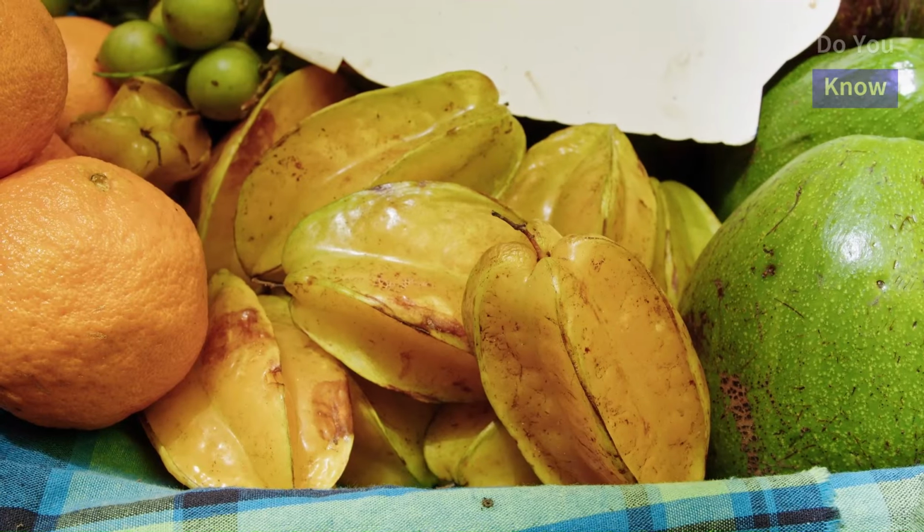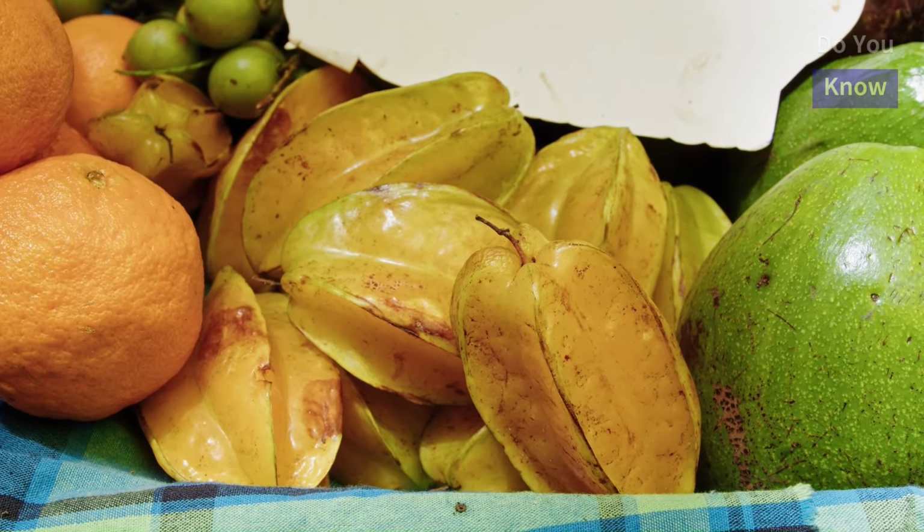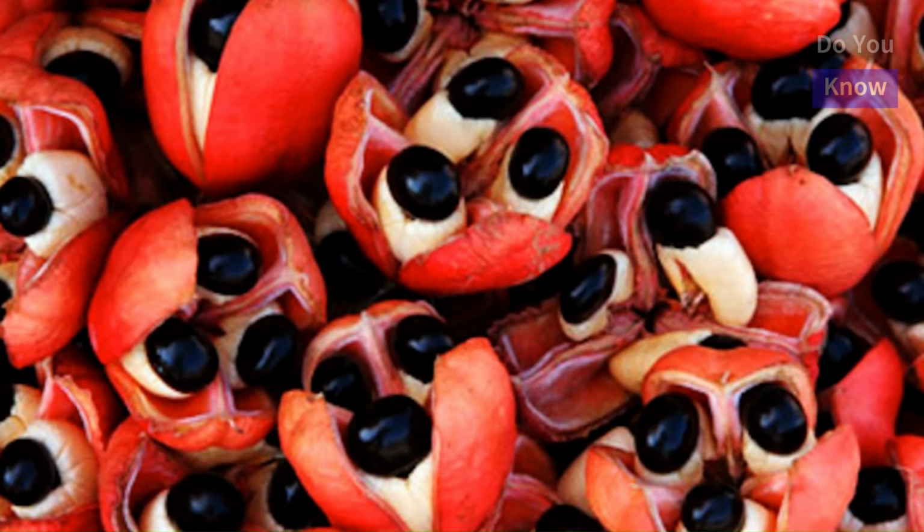Do you know about ackee, the tropical fruit known for its vibrant appearance and unique flavor? Originating from West Africa and revered as Jamaica's national fruit, ackee has a pear-like shape with bright red skin that splits open to reveal glossy black seeds nestled in creamy yellow flesh when fully ripe.